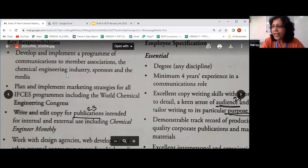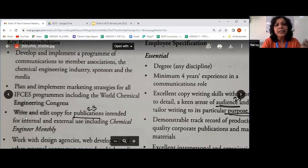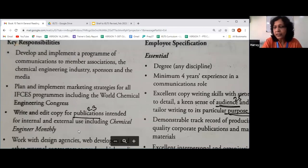It includes writing for a number of dash produced. So something is going to be produced. So what is it in the third bullet point? Write and edit copy for what? For publications intended for internal and external use, including Chemical Engineer Monthly. Here they say internal and external use, whereas in the question they say it's produced for both IFCES, which is internal, that company's name, and a wider readership. Wider readership is for external. So the answer you would choose here is publications, because it's written writing for a number of dash. It is going to be produced. So write and edit copy for what? For publications.